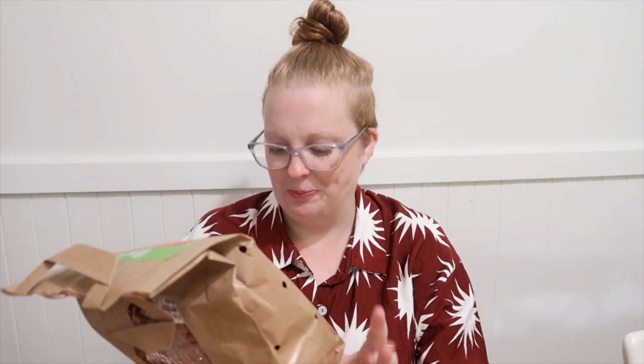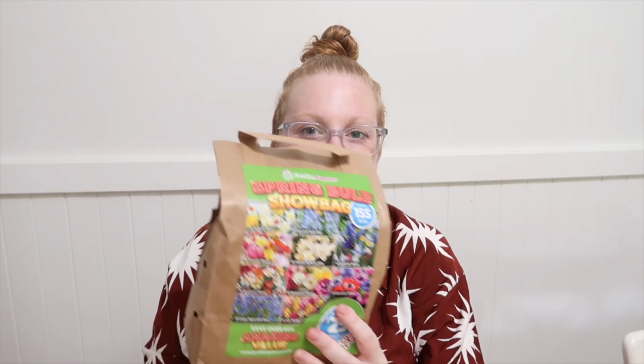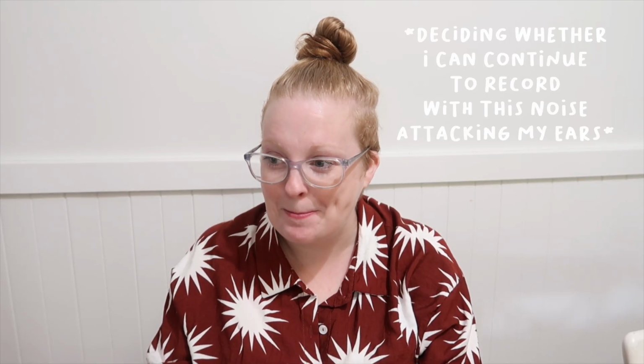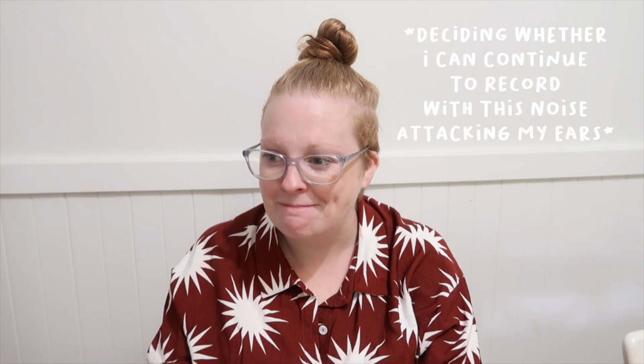And I bought some bulbs. Now they have, I feel like they have this every year. It's their spring bulb mix. And it's only $29 and it comes with 155 bulbs, including daffodils, Dutch irises, freesias, Sparaxis. Someone has very squeaky brakes out the front. That's the postie. Oh, postie, you need to oil your brakes. That is so loud. It's got anemones, it's got Spanish bells, all sorts of stuff, and it was only $29 for all of those bulbs.